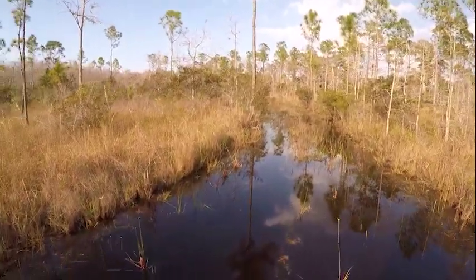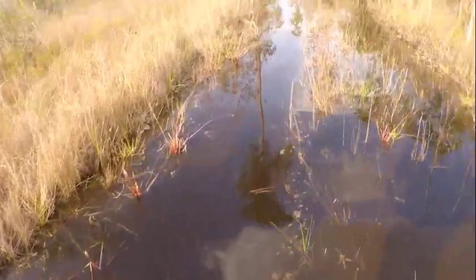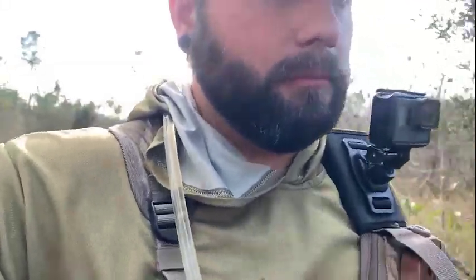But last year when I came out here, this was bone dry. And as you can see right now, it is far from it. So I actually ditched my bike a couple hundred yards back because there's really no point in riding my bike through this. It's too muddy. So, got a long walk to get to where I want to be.